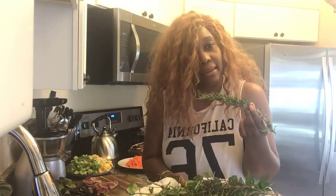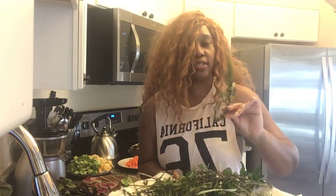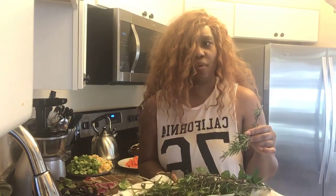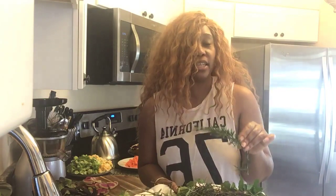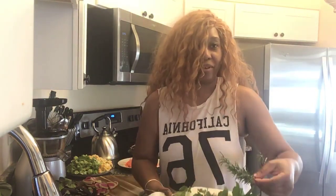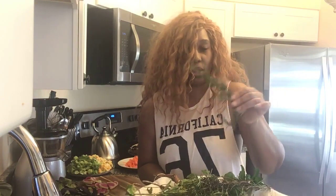You can make tea. If you don't eat meat but you want to get the benefits of rosemary, you can use it. Boil it, steep it in some water. If you have problems with your hair and it's not growing, use the same tea water to rinse your hair. Or you can buy essential oils like rosemary oil. Like I said, whatever I put in my food, I put on my skin and in my hair. So if your hair's not growing, alopecia, all that wonderful stuff.